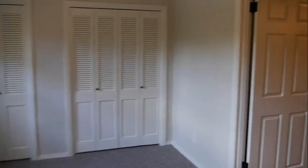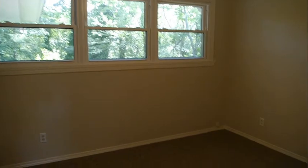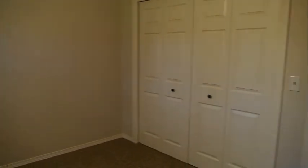So let's go back into the other bedroom that's on this side of the home. And here we are. Lots of light. Great backyard. And there is a closet in this room.